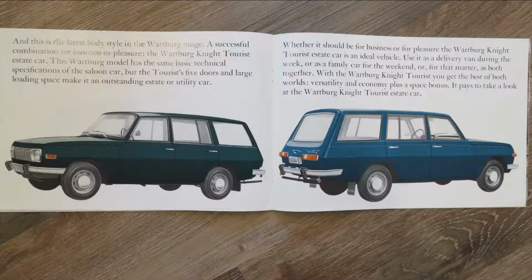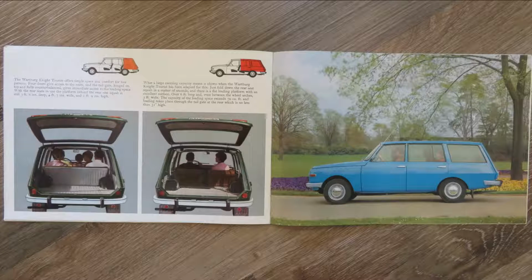Here we now have the estate version of the Wartburg Knight, the Wartburg Tourist, or Wartburg Knight Tourist as it shows here. So as you can see now, a reasonably practical estate car. Again, it's just showing artist renditions on this page rather than the actual car, but you can certainly see that there is a lot of luggage space in that car. Now we do at least get a better look at the estate, an actual example of the estate there on the road.